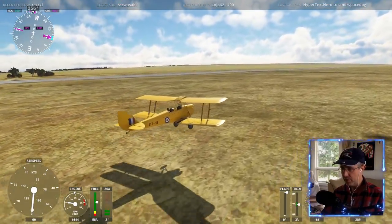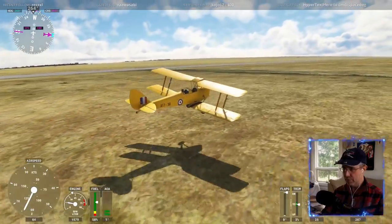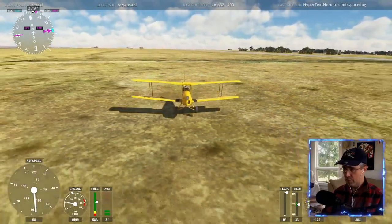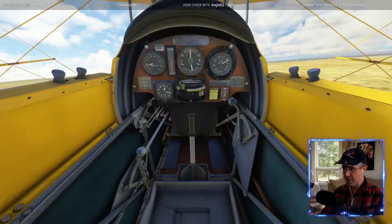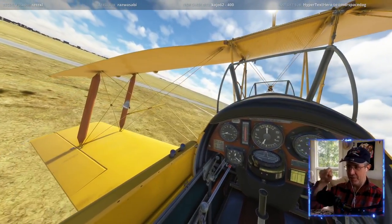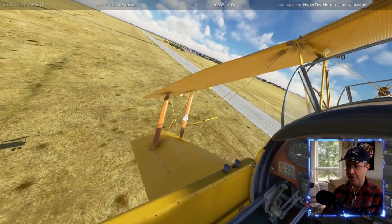It's a fun plane to do touch and goes with. Yeah, that is so cool. If you do the hard engine mode startup, you actually have to open the engine cover and go in there and prime the engine on the side of it here. Let's take a look at that. Let's take a look at the checklist.